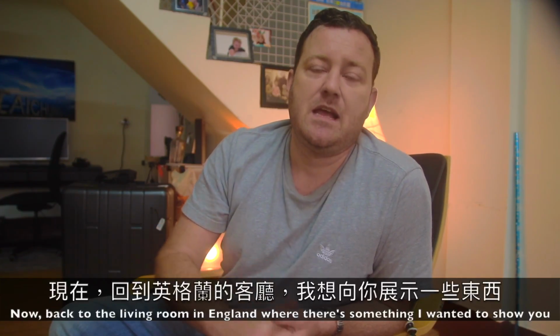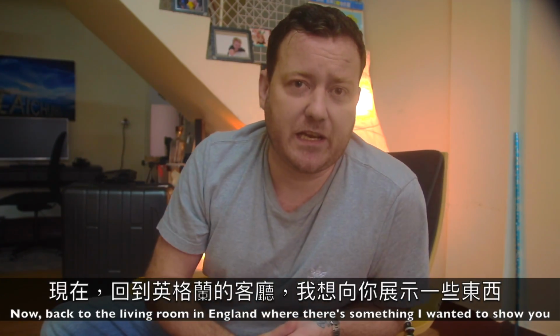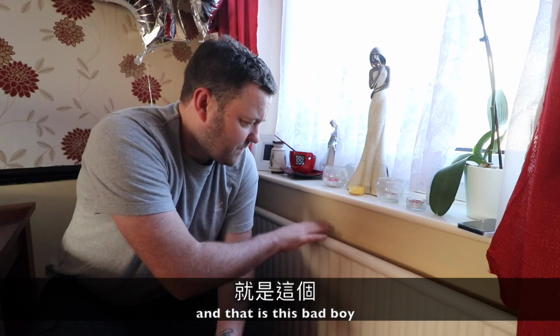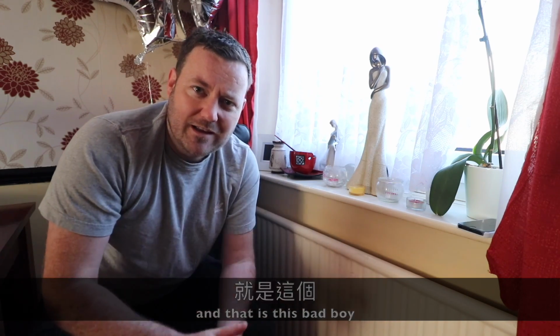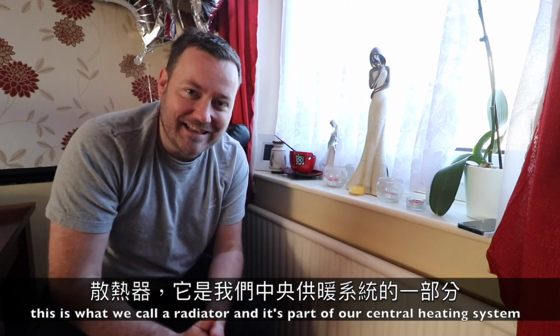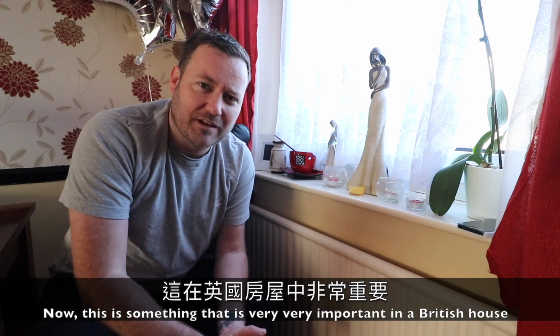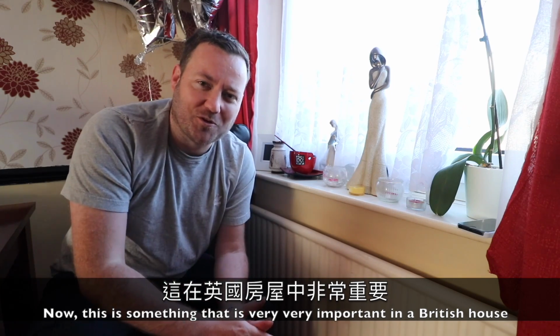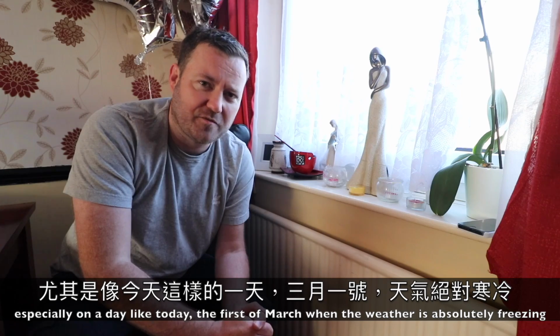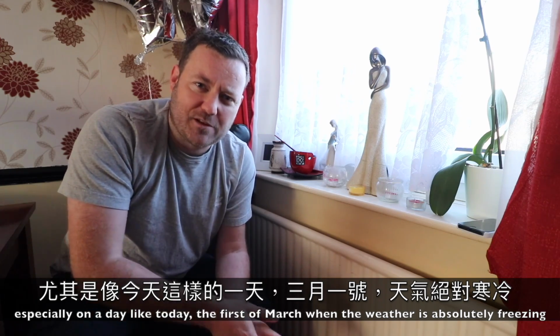Now, back to the living room in England, where there's something I wanted to show you, and that is this bad boy. This is what we call a radiator, and it's part of our central heating system. Now, this is something that is very, very important in a British house, especially on a day like today, the 1st of March, when the weather is absolutely freezing.